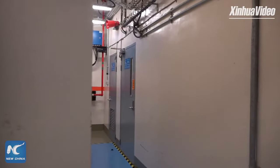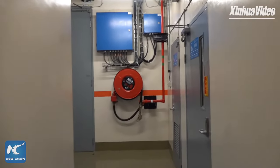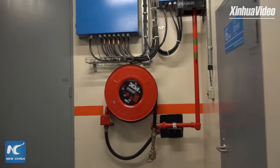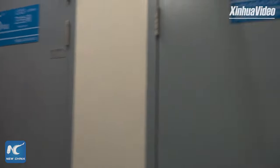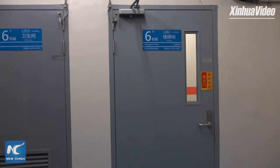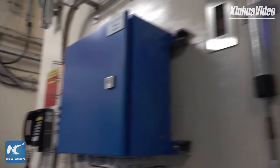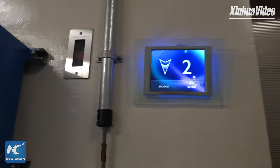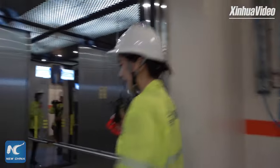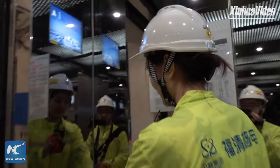So now we are in the building of number 6 unit, the country's second nuclear power unit using Hualong One. It's located in the city of Fuqing in East China's Fujian province and has met commercial operation conditions. The first Hualong One unit, the number 5 unit, entered commercial operation in January 2021. Okay, so now we're going up to the 6th floor to meet our guest, the chief supervisor of Unit 6, Li Zonglin.